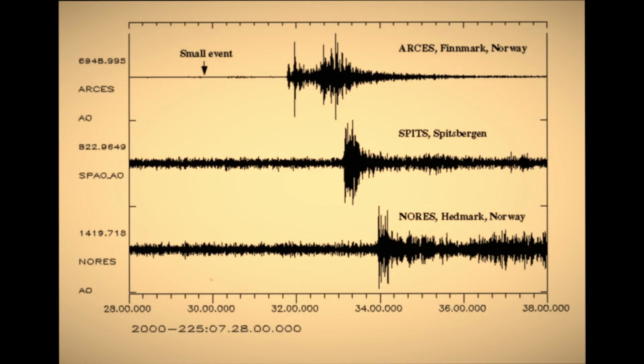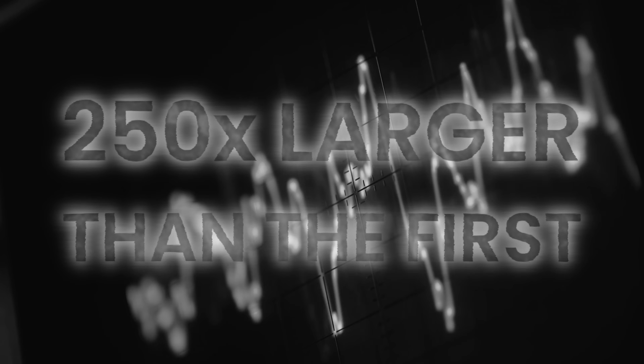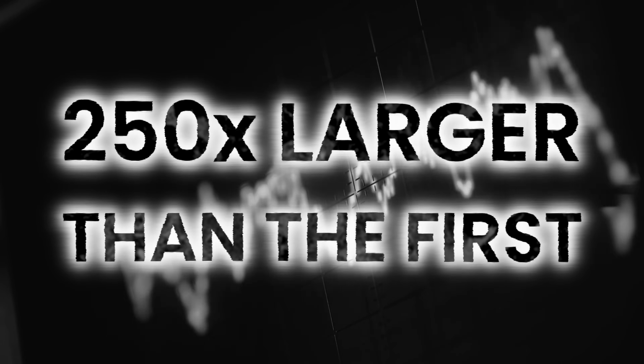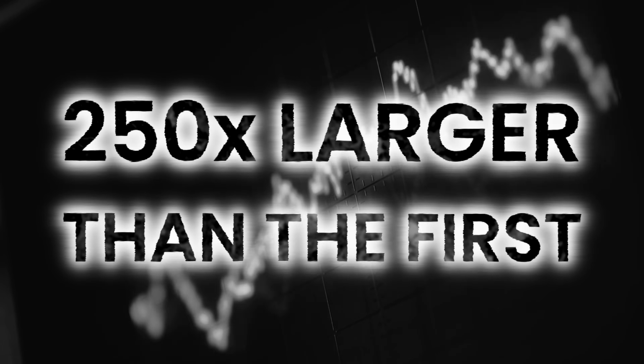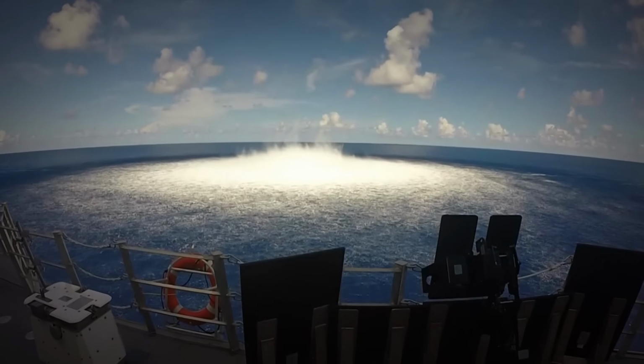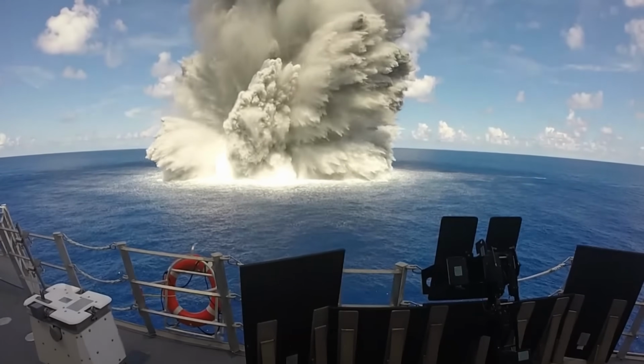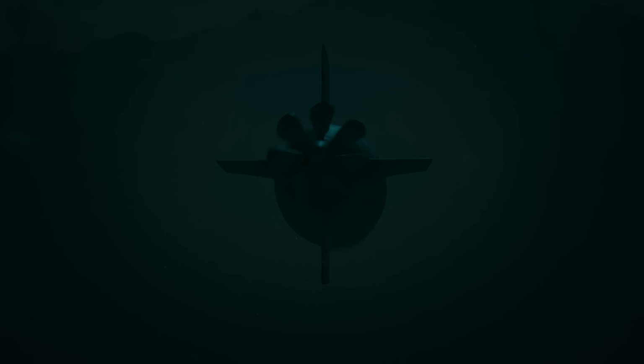At 11:31 a.m., just over 2 minutes after the first event, a second would occur which measured up to 4.2 on the Richter scale. This was 250 times larger than the first. The second event was big enough to mimic the power of 3 to 7 tons of TNT, and it had happened 354 feet underwater. According to the coordinates and seismic data, the disturbance had taken place directly at the bottom of the ocean floor. The disturbance was so massive it was detected on sensors as far away as Alaska.